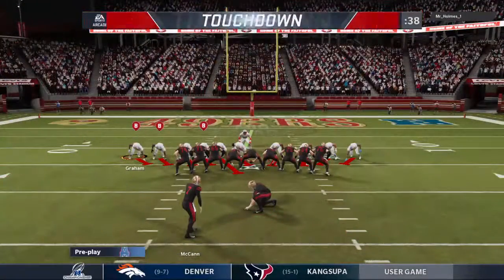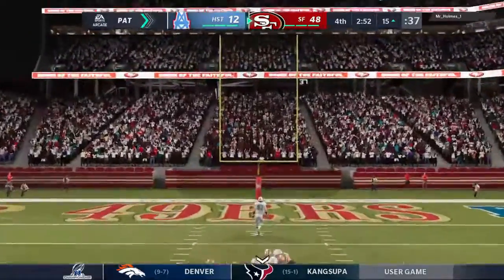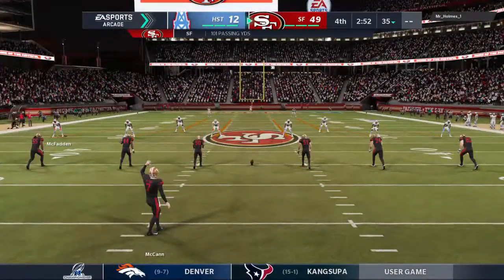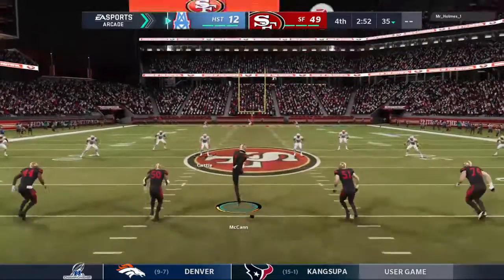Had the option to hand that one off or run it himself, but instead, a really easy quick pass. I like the way they made a decisive decision and got it right to the receiver. One move later, he's in the end zone. Point after, right down the middle. And that will extend this big lead.